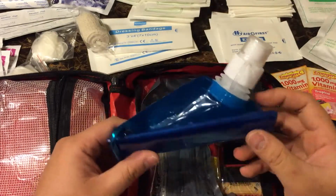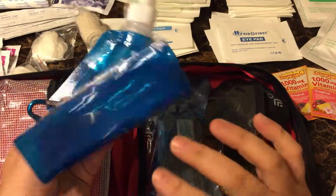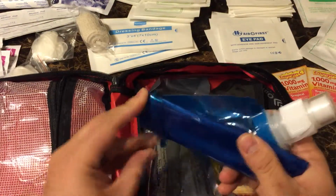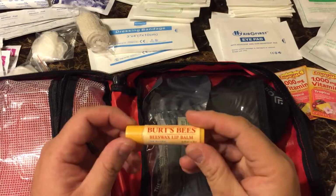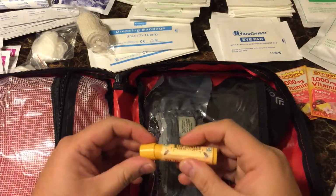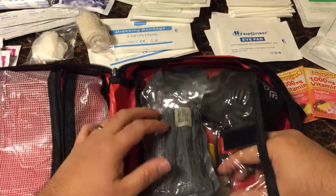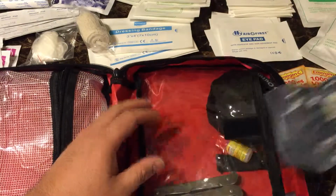You got a container to put your water source in. Say you're the only person who didn't bring a water bottle, and there's a faucet around, or you just need some water, there you go, you can carry some water with you. That will come in useful. Lip balm. Again, we have a bunch of these here, so I just put one in there.